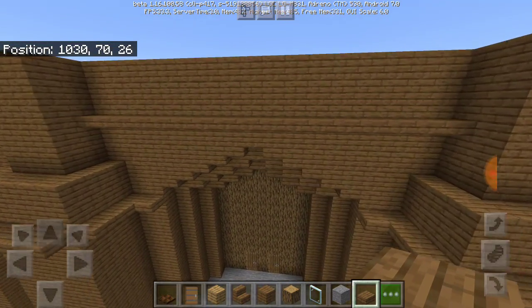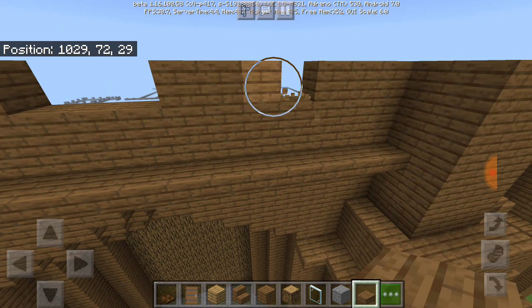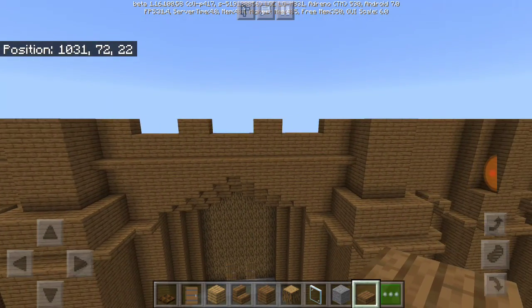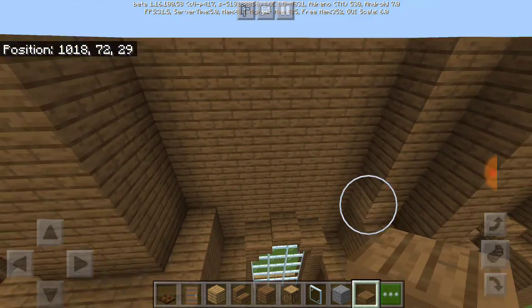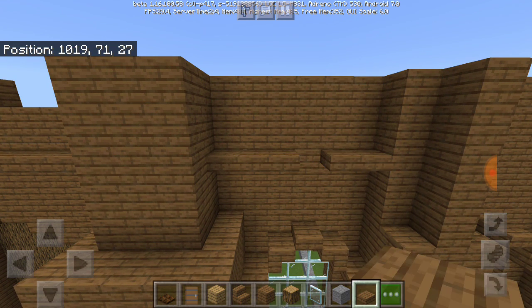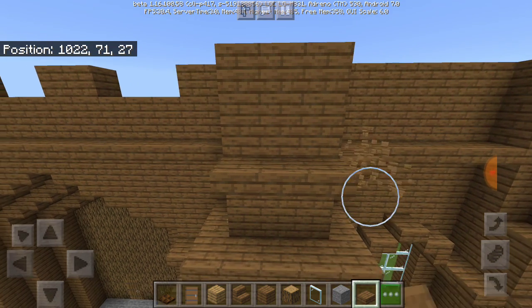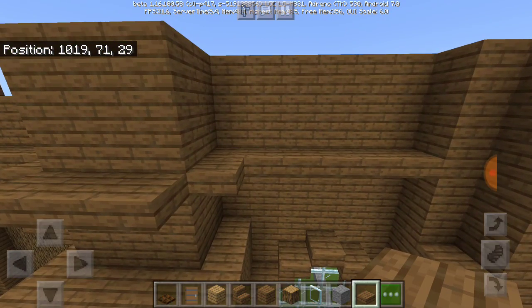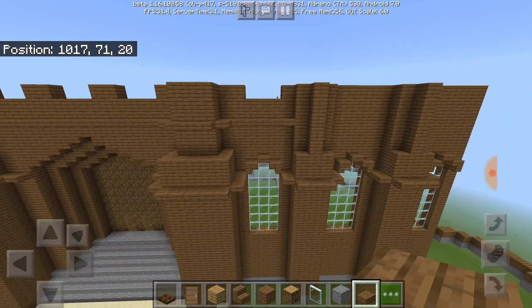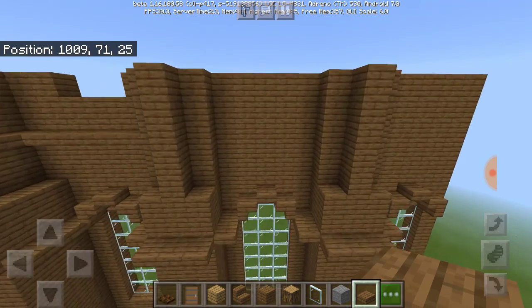So now for this part here, you guys, what you're gonna need to do is go like this, and then two blocks away. Just make sure it looks all even. Now same thing for this side here. Oh yeah, be sure to wrap all this around here too. Of course, it's not gonna look as good because of the way it is, but it's just the way it's gonna look.